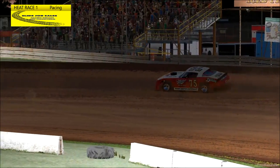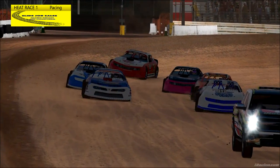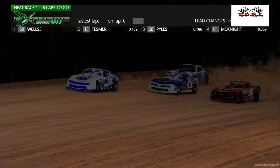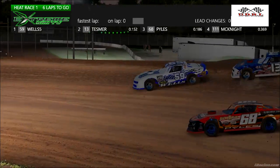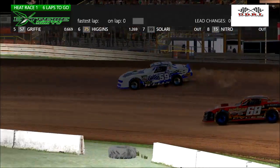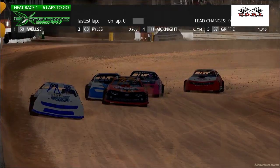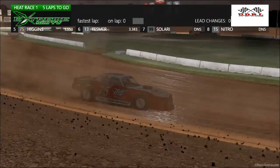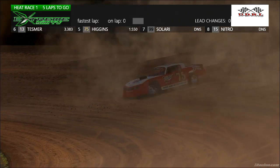So here we go as we get ready to send them racing. Heat number 1 going to be 6 laps long. Sorry about that, folks. I think a couple of things are going to have to be adjusted to this new track. 59 machine on the pole, but we got a car already off the racing surface. No caution as of yet. One car, Jacob, dropping off the racing surface back there. He was able to get it gathered back up, and boy, it has become a dust bowl here.